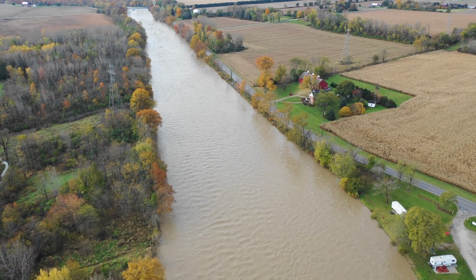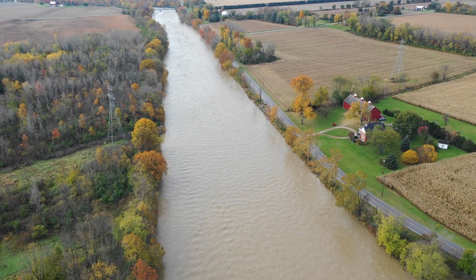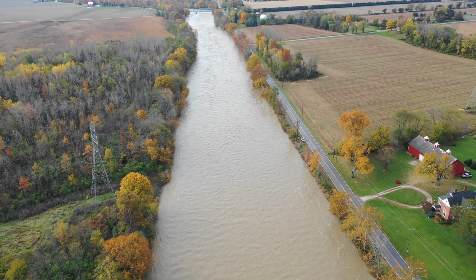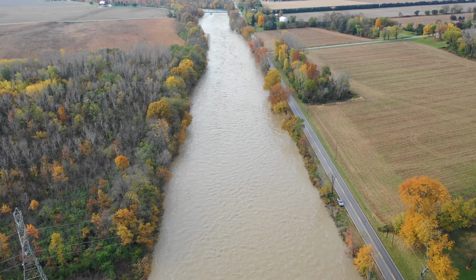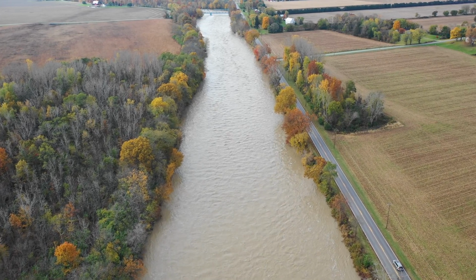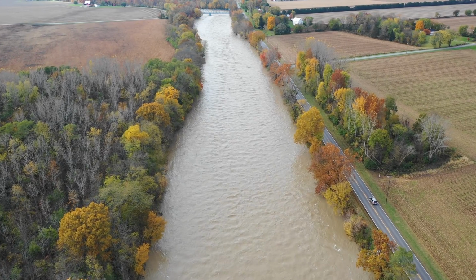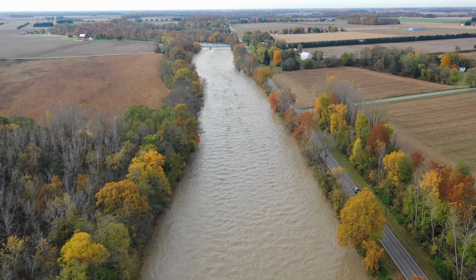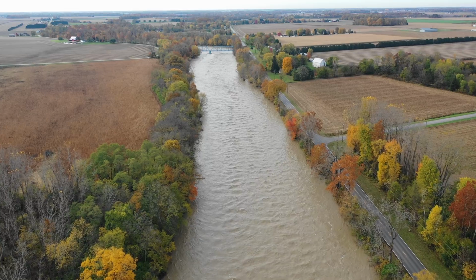We'll head upstream towards Tyndall Bridge. Pretty farmhouse to the right there. And we've still got quite a bit of fall colors. When the river's right up at flooding stage, this river road here has a tendency to flood real easy. Not quite up to that point, and I think the flood warnings end later today, so I think we're going to be all right as far as flooding goes.